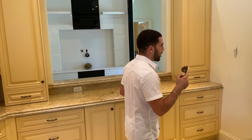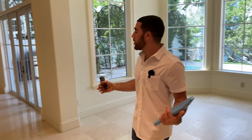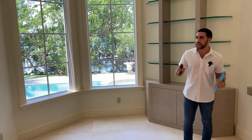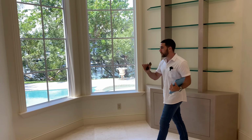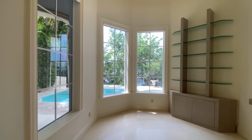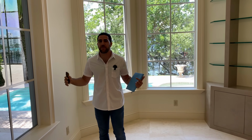So now we're gonna take a look coming through this way. This will be your more formal dining area. So one thing I really like about this dining area is the fact that it's almost like its own little bubble, and on each side you have window views of the ocean, the city, and your pool area. So it makes it like really tropical. It's very Miami. If you're from around here, this is exactly what you would imagine like a Miami mansion to look like on the inside.